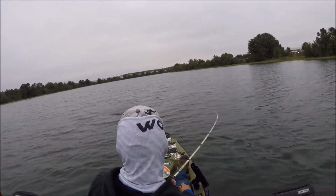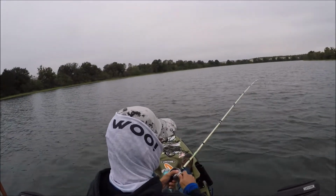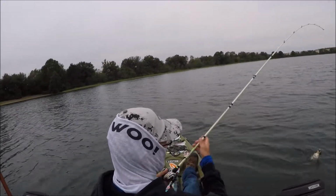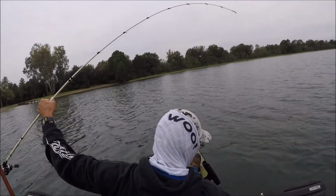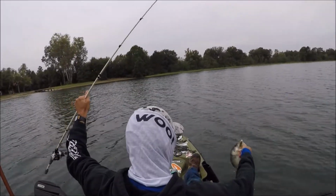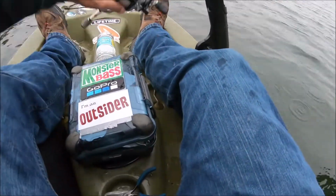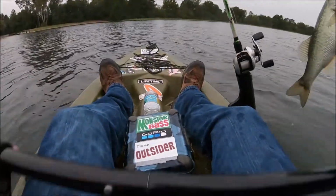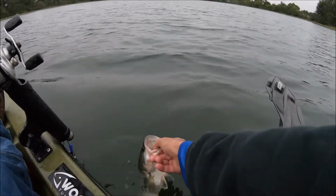Bigger one. That's a fat little guy. I guess it's feeding time for these guys. This area I'm at here, it's been on point. Been hooking up. All right, little fat chunk. Later.